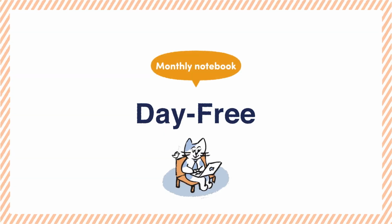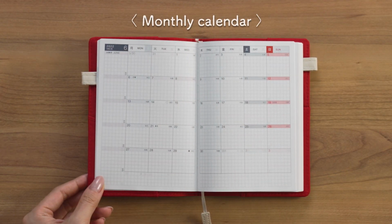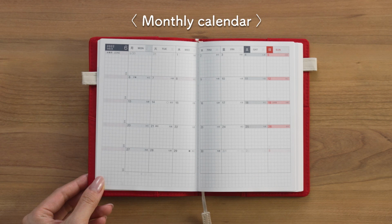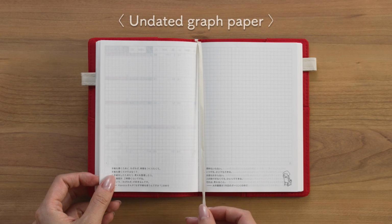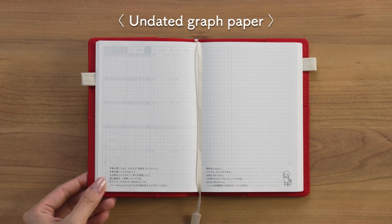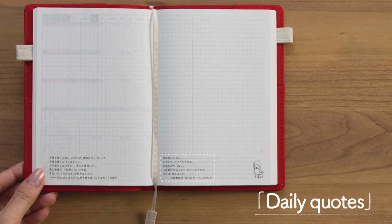Next is the Day Free monthly notebook. It's filled with monthly calendars and graph paper pages. The first half of the book has monthly calendars. The second half has undated graph paper. It's great for anyone who has a hard time writing consistently. The Day Free includes the Hobonichi Techo's usual daily quotes, one per page.